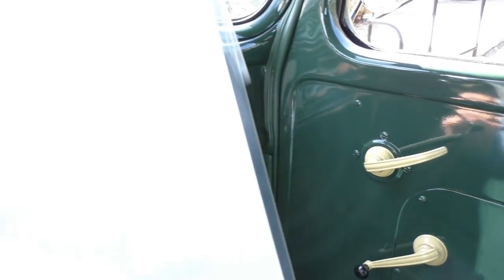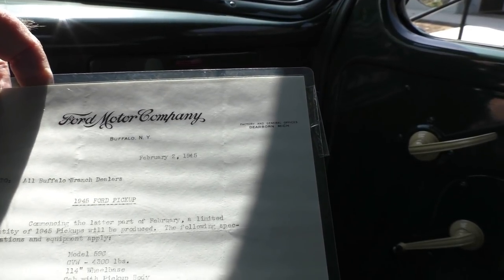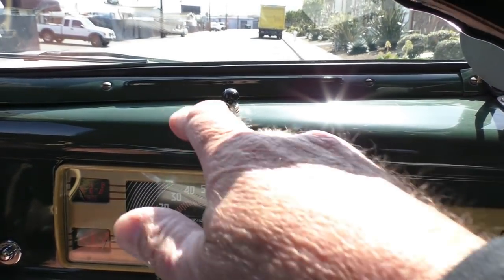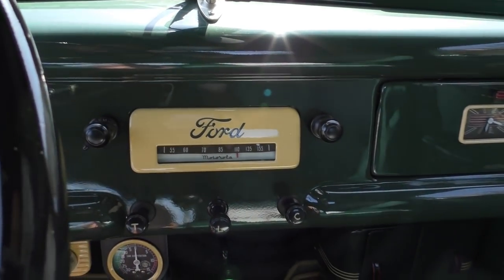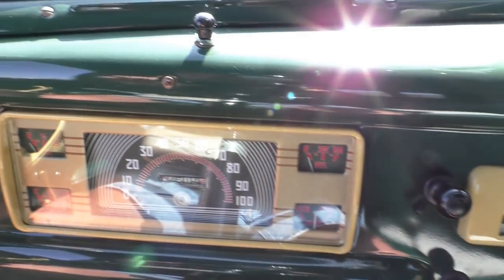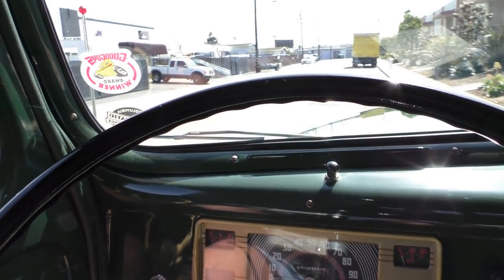Neat little thing here on the seat, pardon the lighting there: Ford Motor Company, 45 Ford pickup. A limited quantity of 1945 pickups will be produced. The following specifications are. Anyway, we'll have a picture of this at Spud's Garage. It was an actual Ford press release. All the gauges have obviously been worked and they've spent time on that, all updated to run the systems. You'll see the boost gauge we talked about, little factory heater controls here, start button. Obviously you're seeing a 40 Ford steering wheel on here.